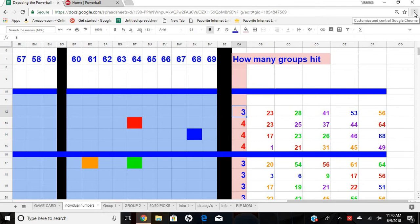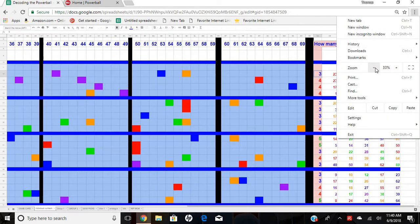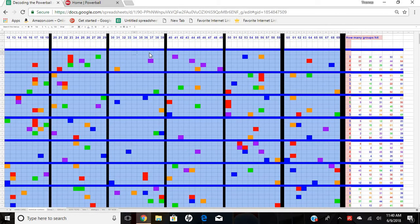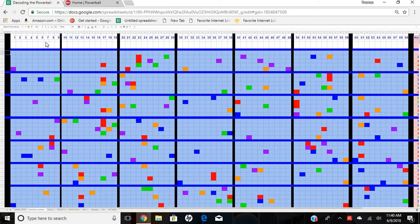Okay, so I'm going to reduce this down so you can see what I'm talking about. What you're going to see here is 7 groups total. Group number 1 holds the numbers 1 through 9, and then it's the teens, 20s, 30s, 40s, 50s, and 60s. Again, 7 groups total. The first group has 9 numbers, and the other 6 groups have 10 numbers. What I do is I keep track of where the Powerball numbers land within this grouping system.